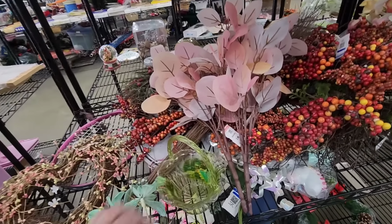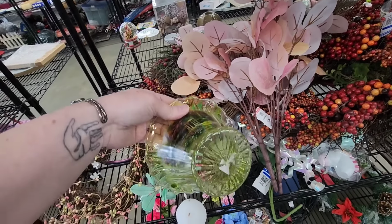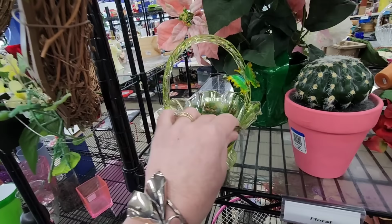Ooh, look at this. Is this plastic? Yeah, I was going to say that looks like it's plastic. That's sweet, though. It's a sweet little basket.